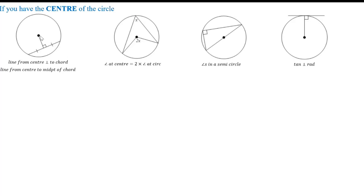So as soon as you see a center, you can say, okay, I've got 4 theorems that I must check. Do I have a line from center that is either perpendicular to a chord or at the midpoint of a chord? Do I have angle at center? Do I have a diameter? Do I have a tangent? And you can go through and you can see if there's anything that you can see from that.